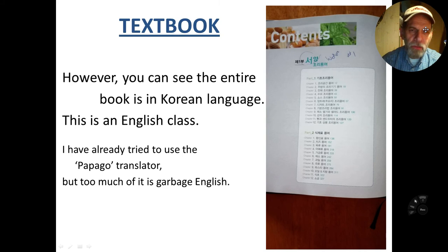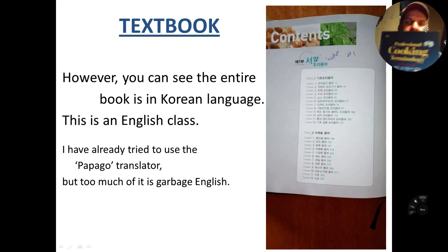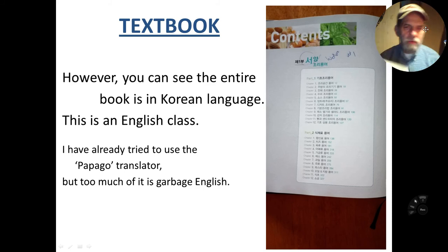Okay? So I have already tried to use this textbook. You can download an app called Papago Translator. It will help you in certain cases around Korea. You just scan over it. Maybe you already know it, probably. But if you don't, Papago Translator. It's a Korean language app you can download for your smartphone. I have tried to use it many times to look at this textbook.